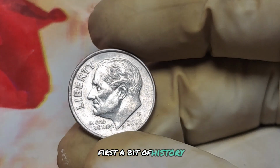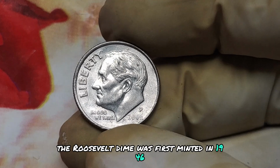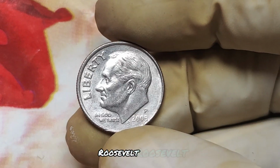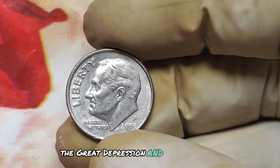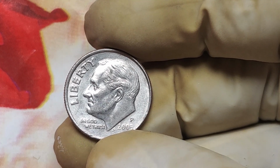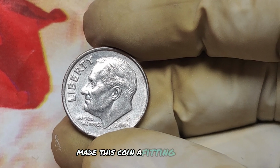First, a bit of history. The Roosevelt dime was first minted in 1946, honoring President Franklin D. Roosevelt. Roosevelt was a key figure in leading the United States through the Great Depression and World War II, and his association with the March of Dimes, an organization focused on fighting polio, made this coin a fitting tribute.